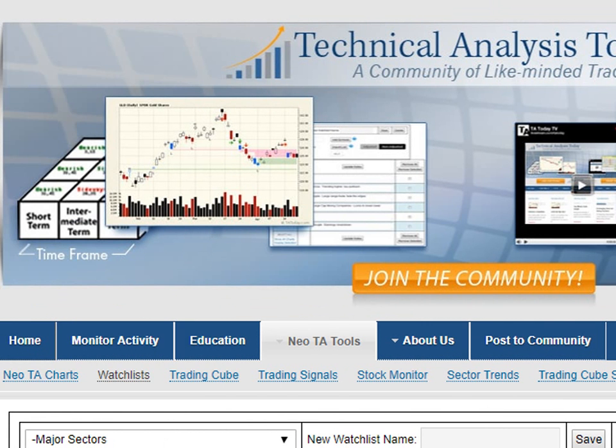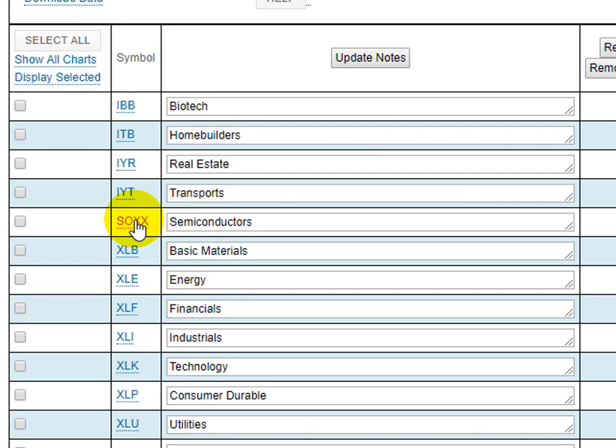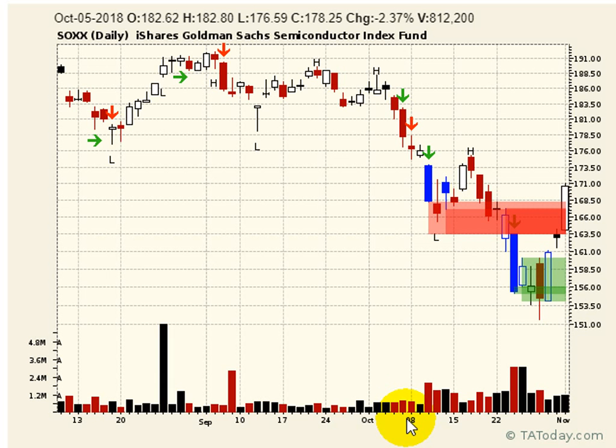The trade, if you remember, we traded it twice actually on the way down. When I put the last video out Sunday, I was talking about the fact that you needed to cover and potentially trade it back to the upside. So let's take a look at the SOX and see what it looks like here.